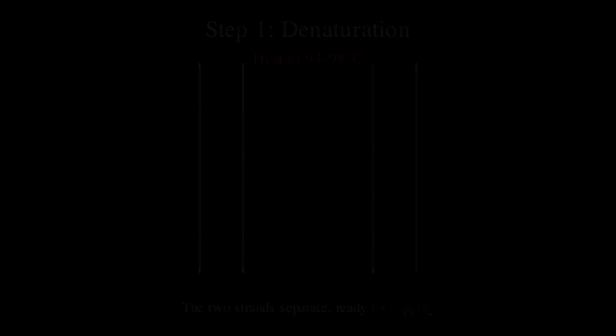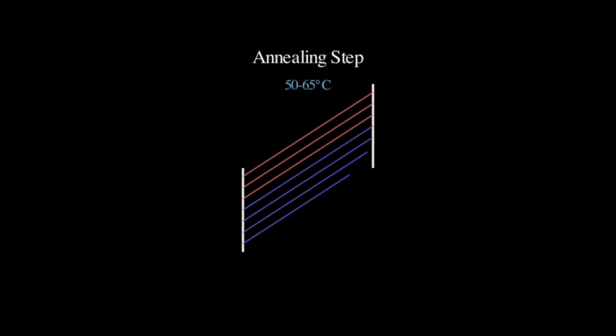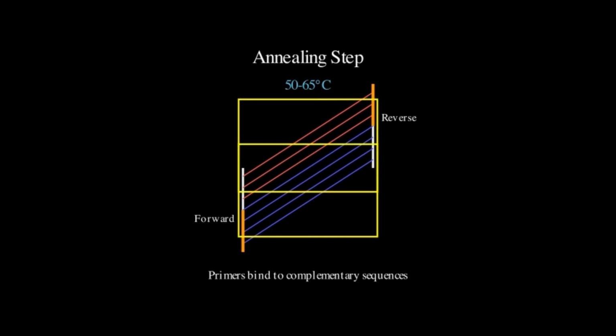Next, we go to the second phase, annealing, where the strands are cooled down to 50 to 65 degrees to allow primers to attach onto specific locations. Each primer serves as a map for the polymerase. Imagine placing tiny markers at certain points in a maze, guiding the polymerase to the right areas.